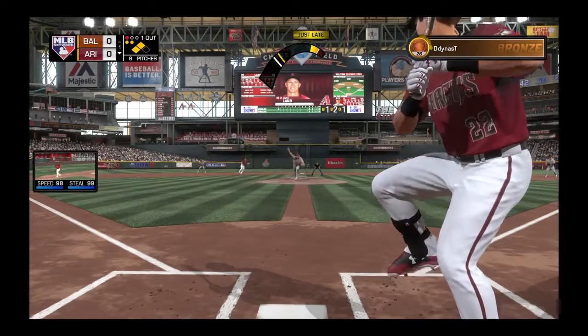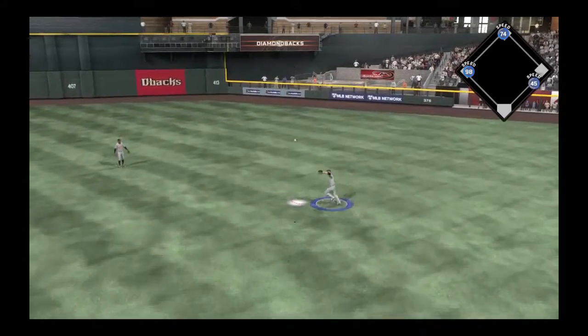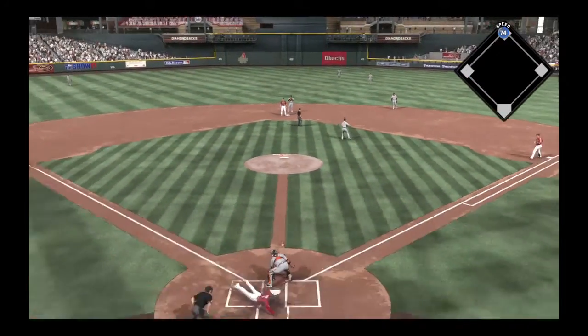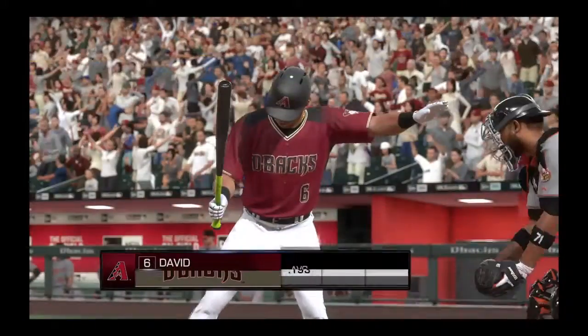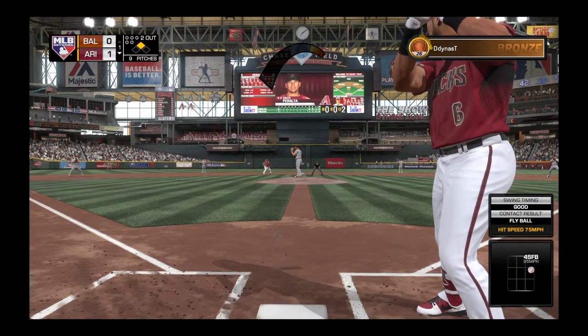Here's the 1-2. Pulled toward right center field. Catch made here in medium deep right center, and the runner's breaking from third. And he will score on the sacrifice fly as he's in with our first tally of the ball game. Now at the plate, David Peralta.